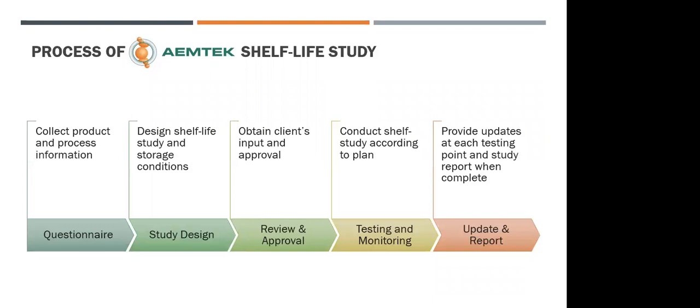So the process of a shelf life study design and initiation at AEMTEK, we collect the product information in the form of a questionnaire. And so we use this information from the inquiry form or a phone conversation to prepare a study design. So this is then provided for review. So after review, we can make modifications or changes, we get approval. And at that point, we are ready to receive samples and we can begin testing according to the plan.